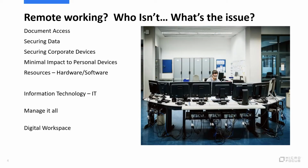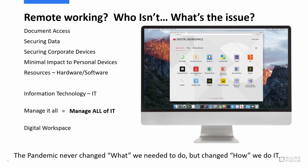And now the challenge comes to the information technology group of skilled administrators for a solution. We need to manage it all, or should I say to manage all of IT seamlessly, completing it all within corporate security policies, governmental guidelines, protections, and managing expectations. We can use Micro Focus Desktop Containers integrated with other systems to complete the challenge for security, reporting, deployment, and access. We fast forwarded into evolving our work to a digital workspace, and the minimum requirement is a browser. Yes, any browser. The pandemic never changed what we needed to do, but changed how we do IT.